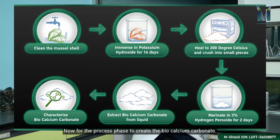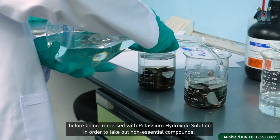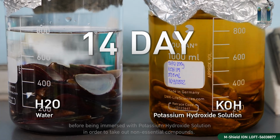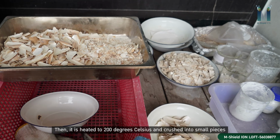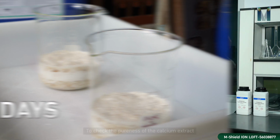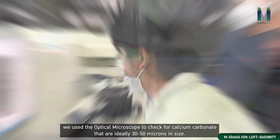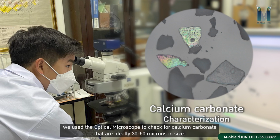Now for the process phase to create the biocalcium carbonate. Firstly, the mussel shells are washed before being immersed in potassium hydroxide solution in order to take out the non-essential compounds. Then it is heated to 200 degrees Celsius and crushed into small pieces. After being crushed, it is marinated in 3% hydrogen peroxide for 2 days. To check the purity of the calcium extract, we use an optical microscope to check for calcium carbonate that is ideally 30 to 50 microns in size.